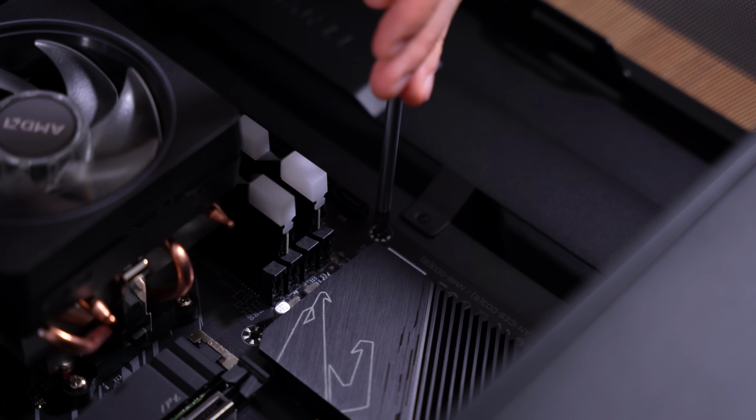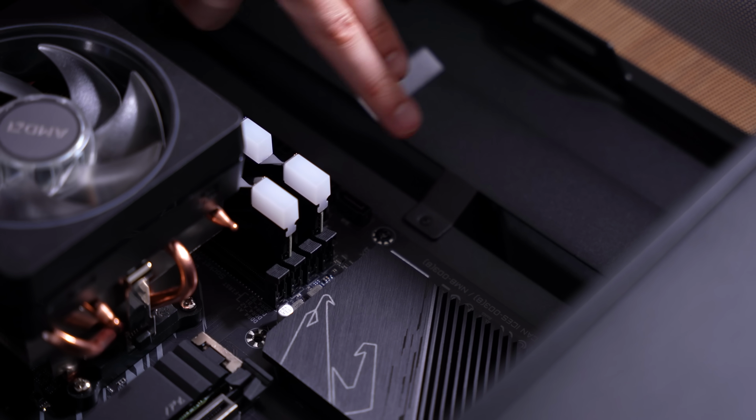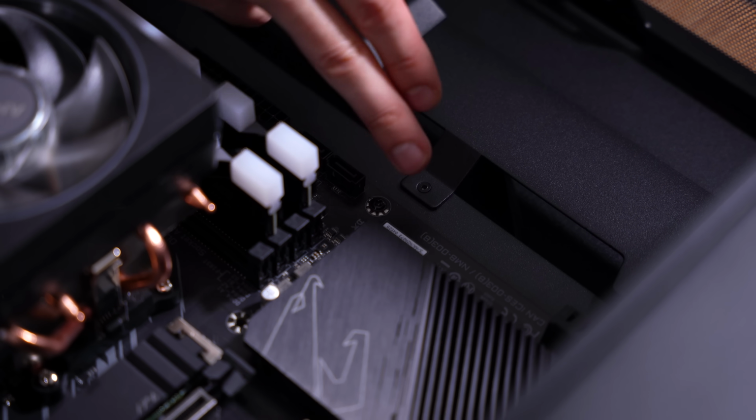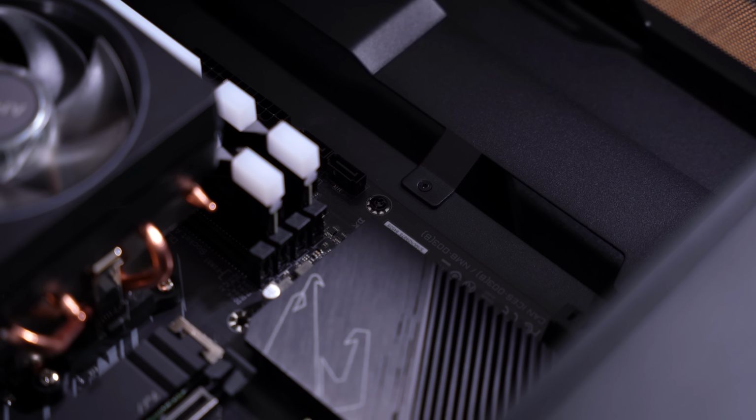You know, I really wish case manufacturers would just stick to one type of screw, like either a M3 or M6, I forget which one this is, or a 6-32s. It would just be nice to have things uniform.